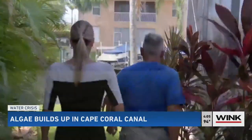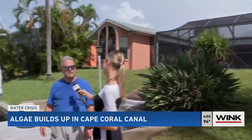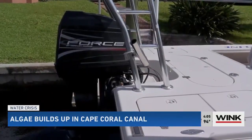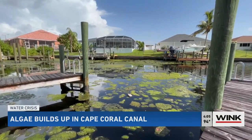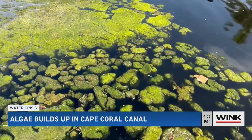Mark Picorni bought this home in Cape Coral 12 years ago. Oh, I love the ocean and I love the Gulf. And while he says even this heat is a lot nicer than the snow, the thick green algae growing in the canal behind his home wasn't a part of his waterfront living dream. It makes me hesitant to go on the water. It's an eyesore.